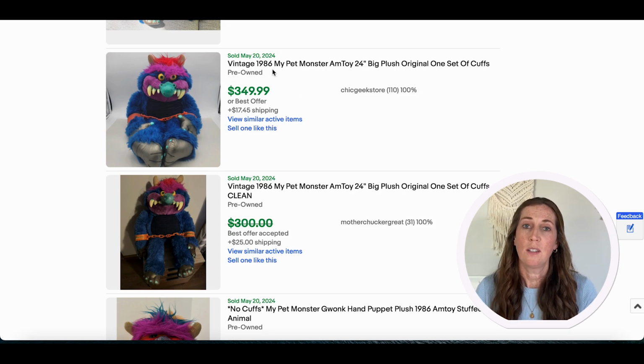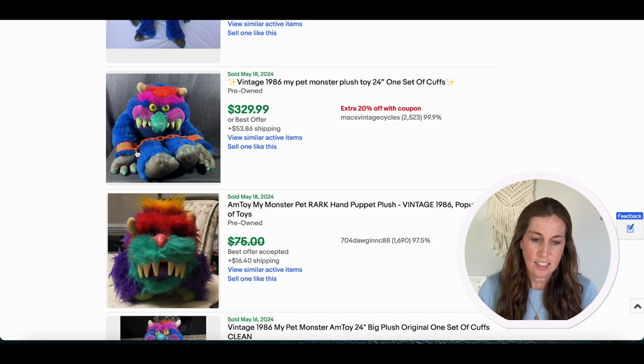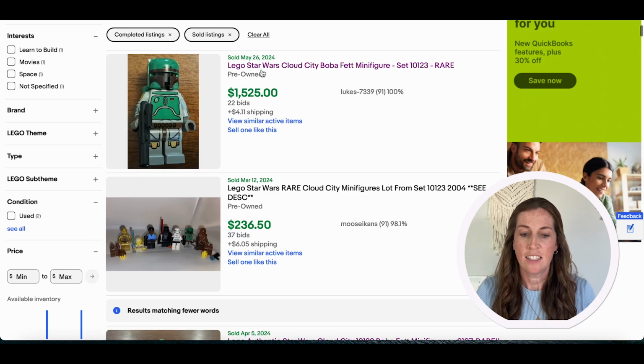I guess these were one of the first dolls that were geared toward boys. In 1986, these came out and gained a lot of popularity. It originally came with these handcuffs, so just a really cool, unique, nostalgic piece to keep an eye out for. And last but not least is this Lego Star Wars Cloud City Boba Fett minifigure. Apparently these are ultra rare and they go for big money.